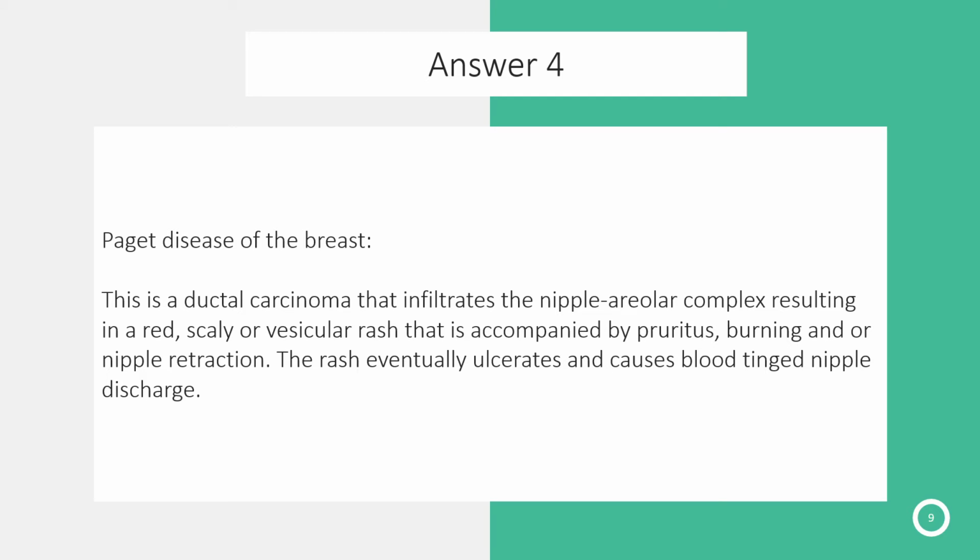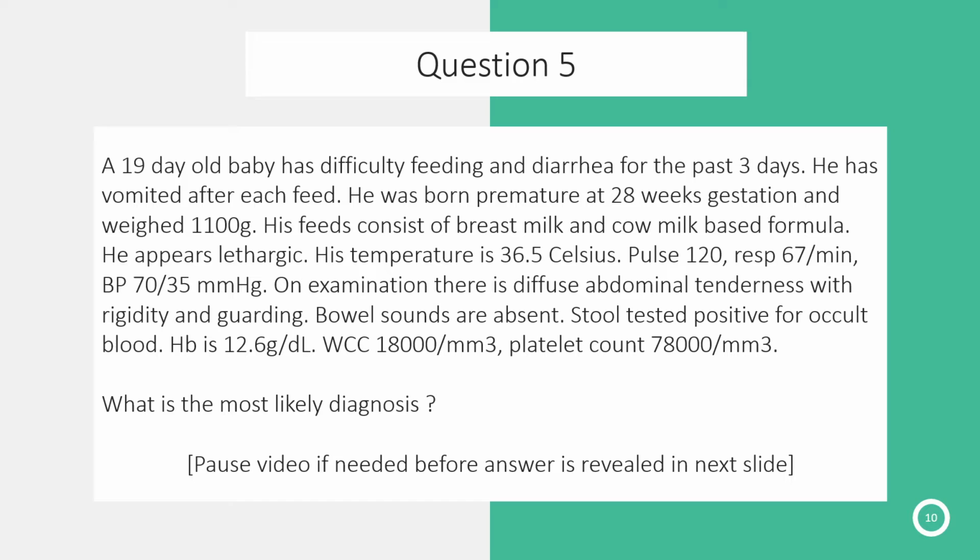The correct answer is Paget's disease of the breast. This is a ductal carcinoma that infiltrates the nipple areolar complex, resulting in a red, scaly, or vesicular rash that is accompanied by pruritus, burning, and/or nipple retraction. The rash eventually ulcerates and causes blood-tinged nipple discharge.